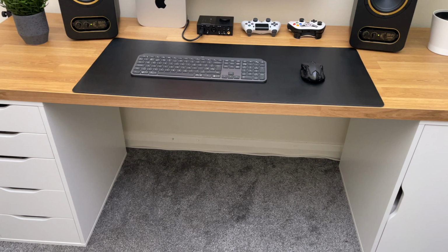Anyway, in this video I will be taking you through all of the things I have on my desk and how they work together in order to improve my productivity. And hopefully it will give you some ideas for your own desk setup. So let's get started. Let's start with the tabletop and the drawers.